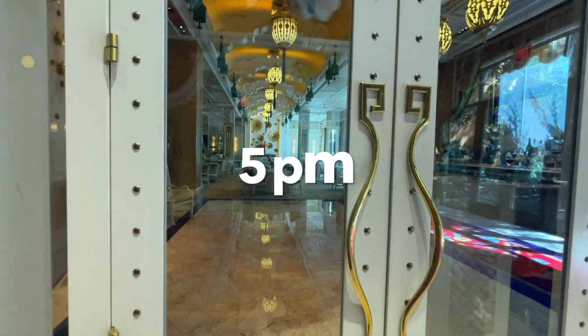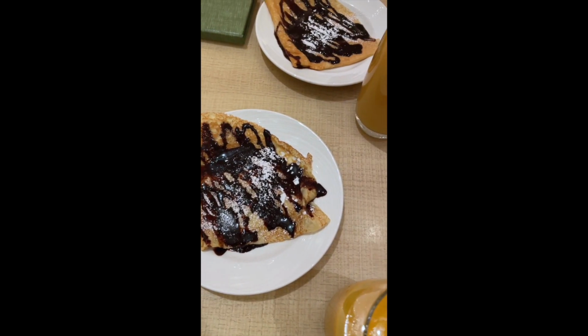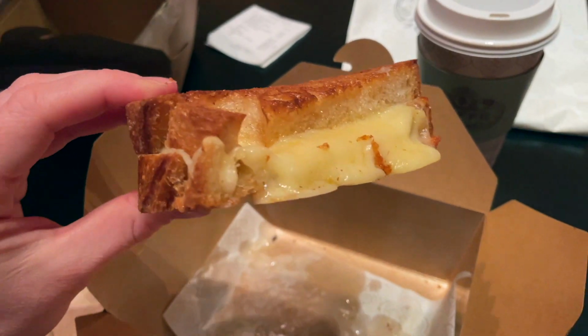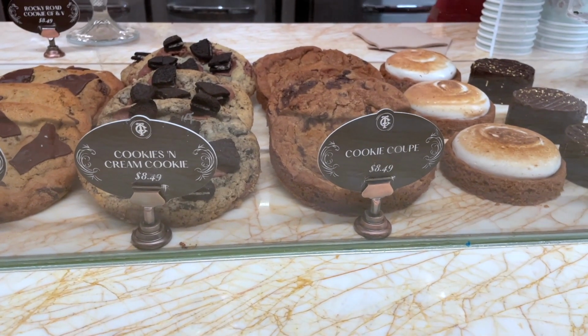Dinner time was creeping closer, and we realized that as much as we wanted to try out one of the fancy restaurants here, we were just not hungry for a sit-down dinner. We blame that incredible buffet. Plus, the cookies and grilled cheese at our local cafe, Teatro, were calling our name. I had been staring at these giant cookies since I arrived at this hotel.